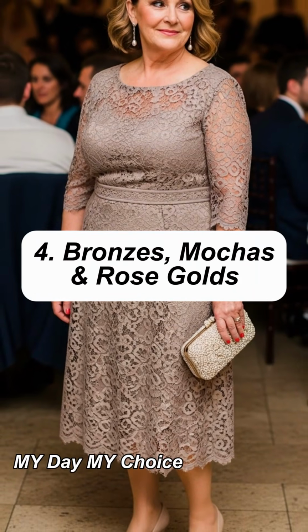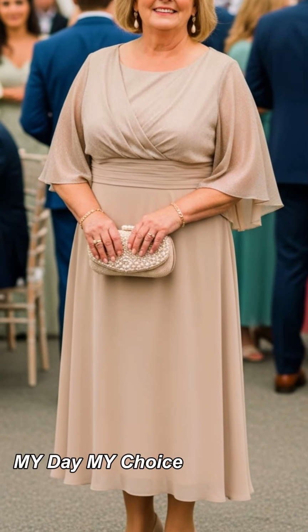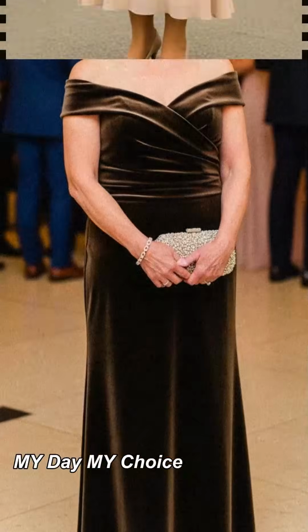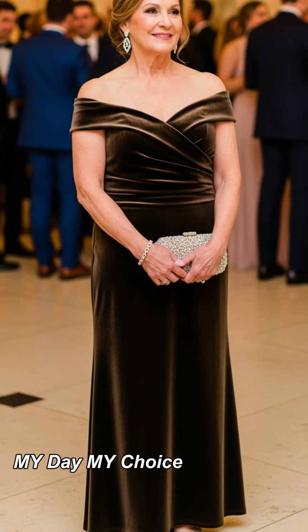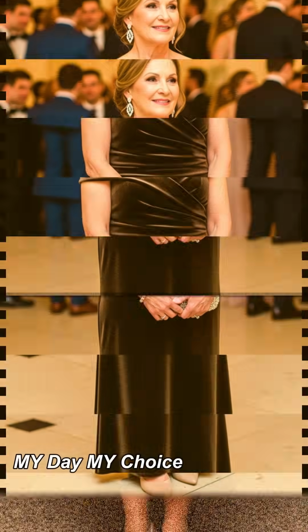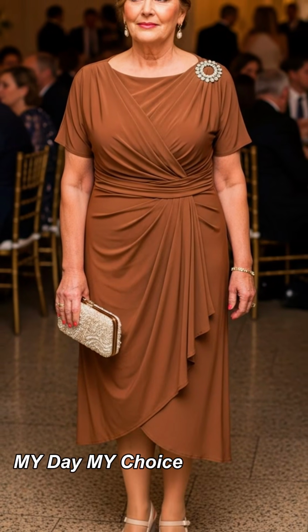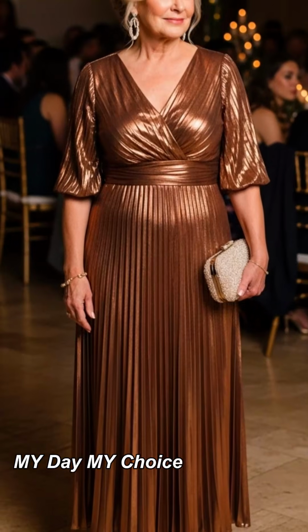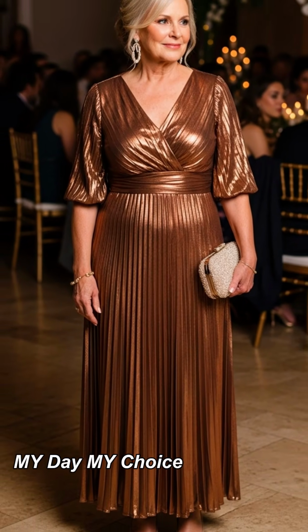Bronzes, mochas, and rose golds. Staying in the warm tone family is possible without blending into the bridesmaids, but only if you choose shades that are noticeably richer or deeper. Bronze reads as a completely separate color from champagne even though both are warm. Mocha carries a brown undertone that champagne does not have. Rose gold leans pink in a way champagne does not.